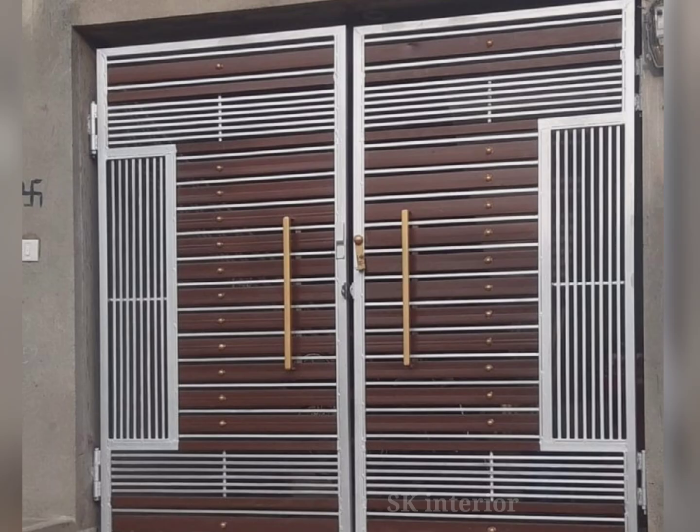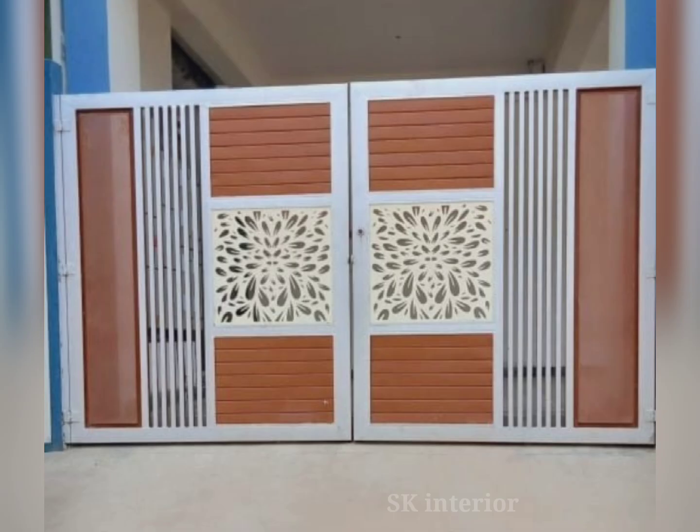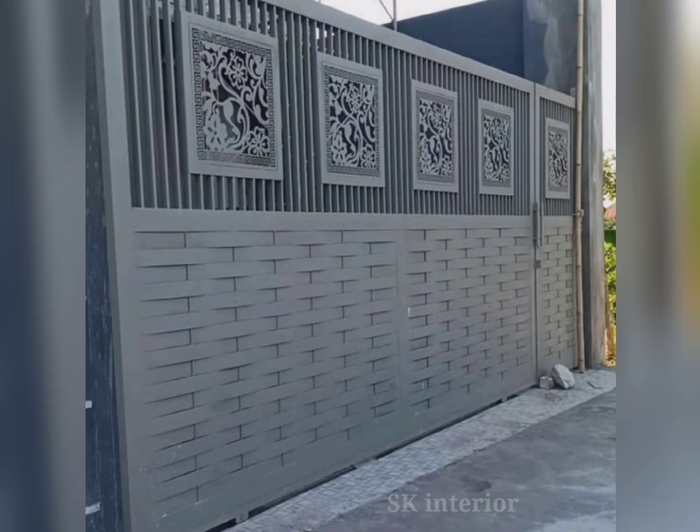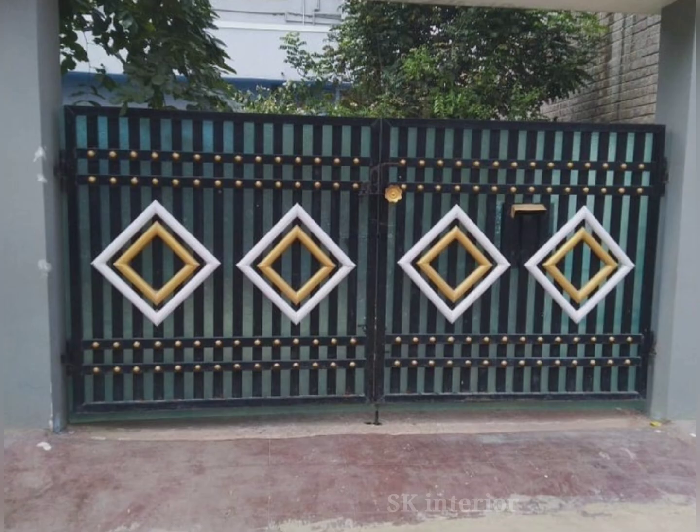Wrought iron is a popular choice for both main gates and safety grill gates. Due to its durability and classic appearance, it offers excellent security and can be crafted into intricate designs to enhance the aesthetic appeal of your property. However, wrought iron gates must be regularly maintained to prevent rusting.